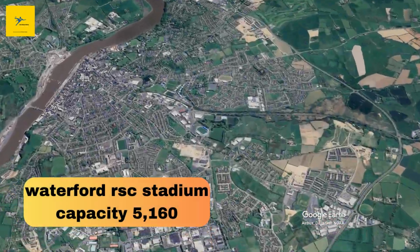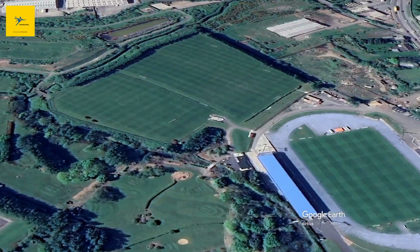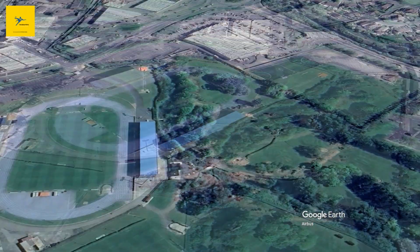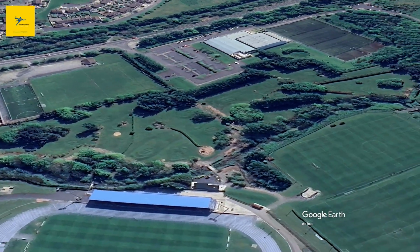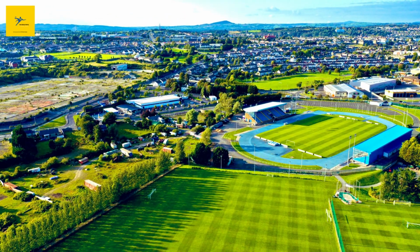6. Waterford's RSC. Built in the early 1990s, the RSC's official numbers hover around 5,160, according to many professional stadium listings, though other local sources and guides sometimes show slightly higher rounded figures like 5,500. That variation is normal for smaller venues where terracing, standing space, and safety assessments can alter published totals.